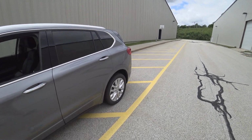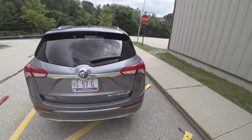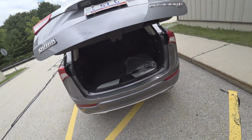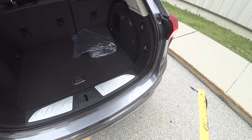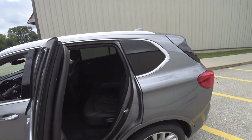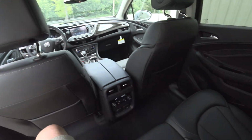Today we have the 2020 Buick Envision all-wheel drive Premium T. The T stands for the fact that this has the turbocharged 2-liter 4-cylinder, which provides a lot more power, to be completely honest. Very, very nice vehicle. Stickers for a total of $42,390. Of course, that's before incentives and stuff like that.